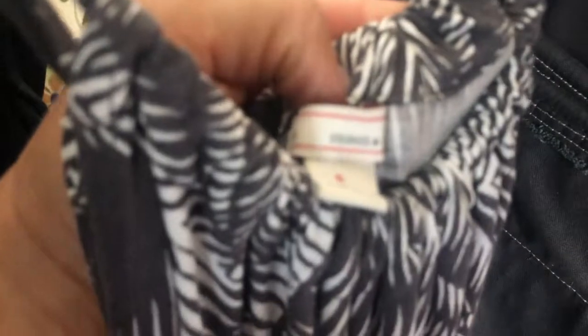Pinstripes. And this is just Gap, but it's a maxi dress. I thought it was really pretty. It's kind of a gray with kind of a cream print, and size small, and that one I priced at $25.